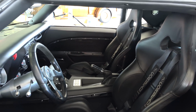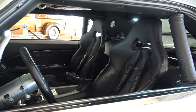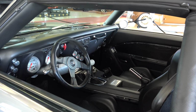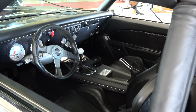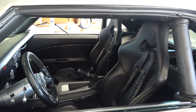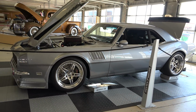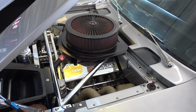Some shots of the interior from the driver's side. Looks like some race seats. Some custom work going on in there. It's got a real strong race car pedigree to it, in my humble opinion. I hope that's what they were going for. I like the wheel choice. Put the ghost stripes there on the front of the nose.